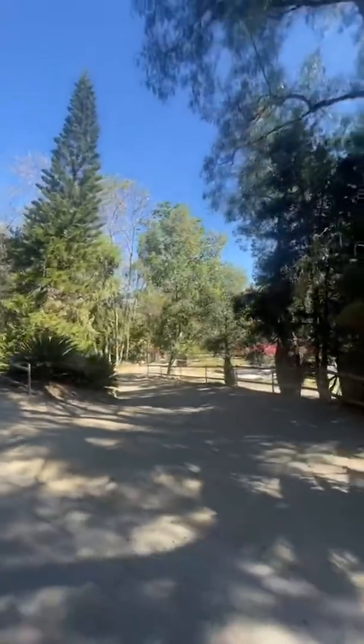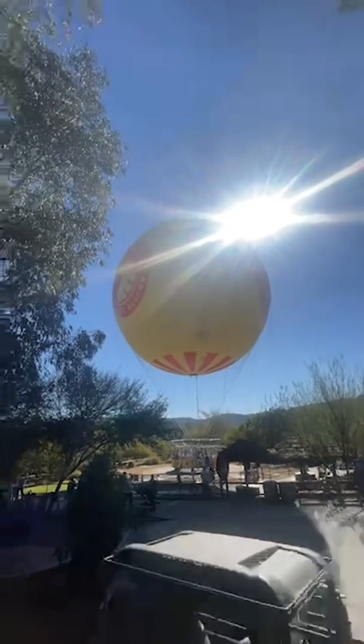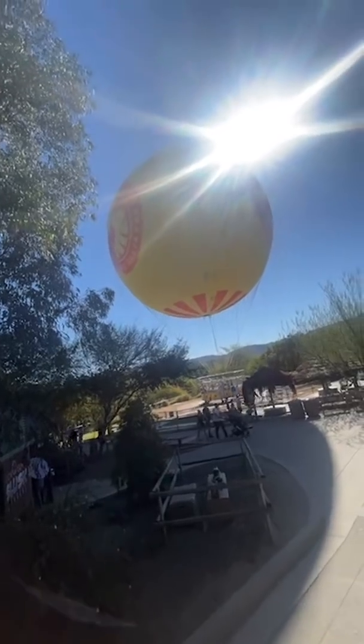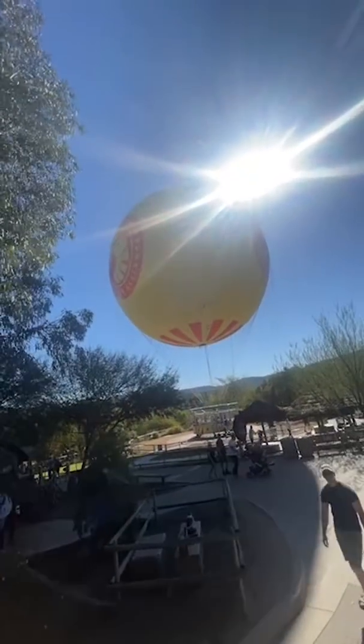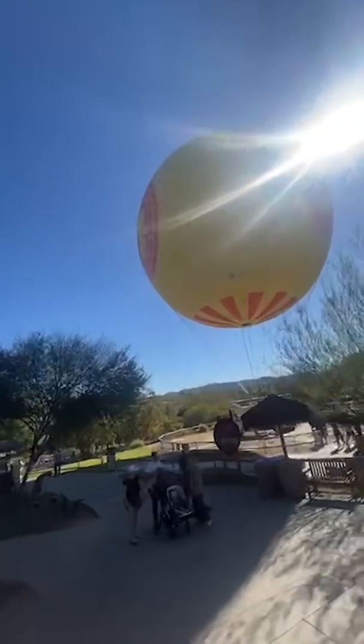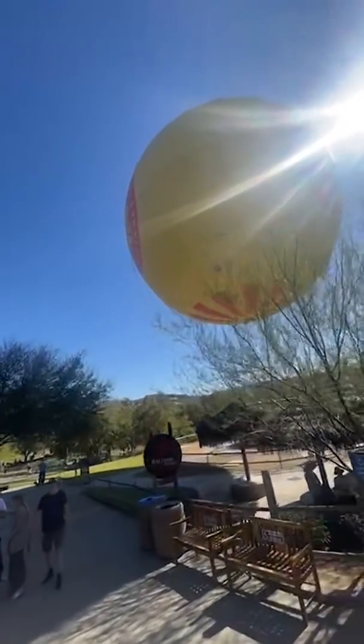And then this is the balloon safari experience. I do believe this is working today. Yes, it is. That takes you 400 feet straight up into the air. Get an incredible view of the entire San Pasqual Valley. Notice there's no furnace on board. It's not a hot air balloon. It's a giant helium balloon. Yeah, tethered to the earth with a steel cable.